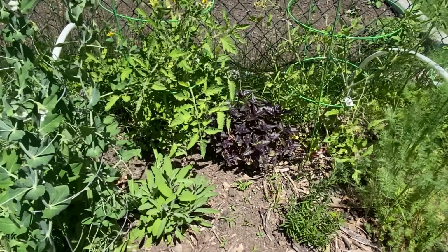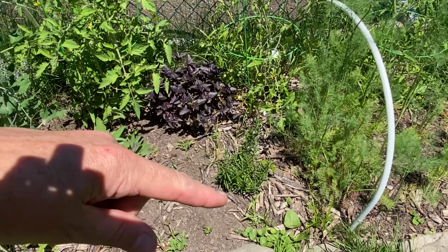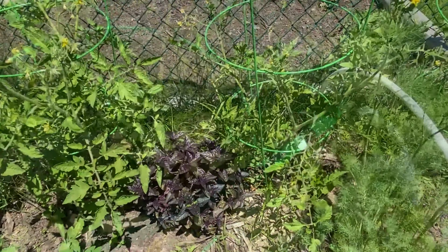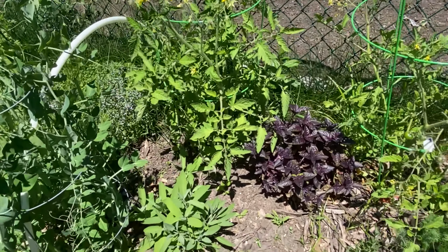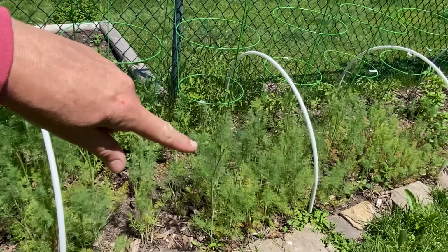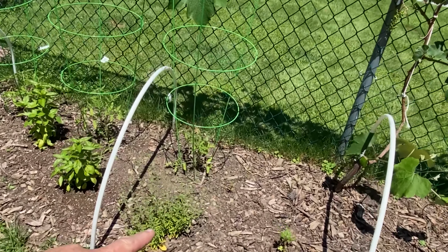So coming down here, we have sage, purple Thai basil, and rosemary. Some more tomatoes. Looks like we got a little tomato. And then we've got a whole bunch of dill here. On the back row, we've got just more tomato plants. We got some basil over here. So we have the sweet marjoram over here.